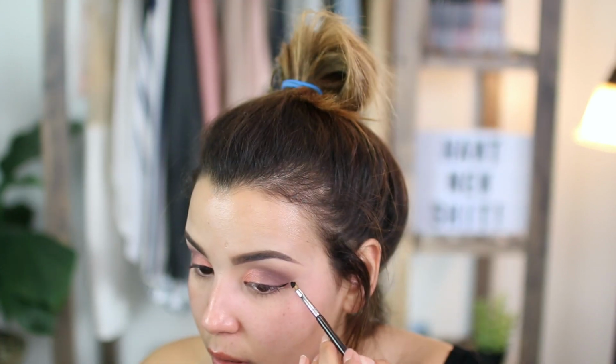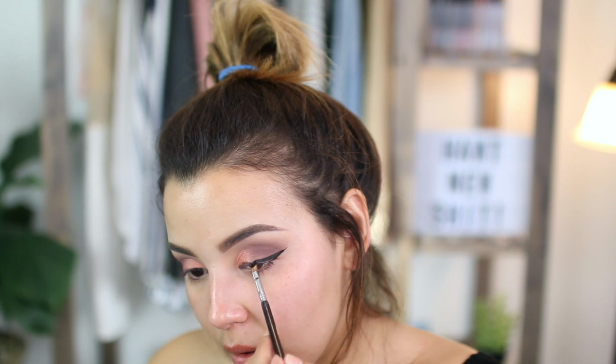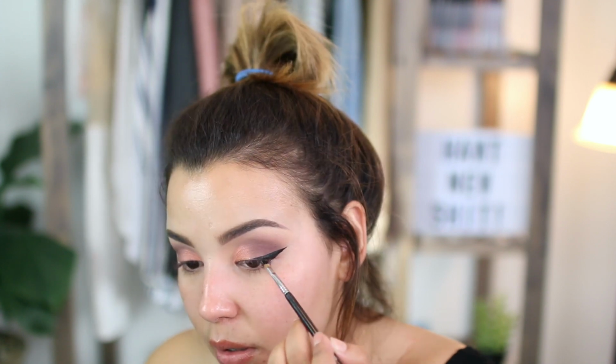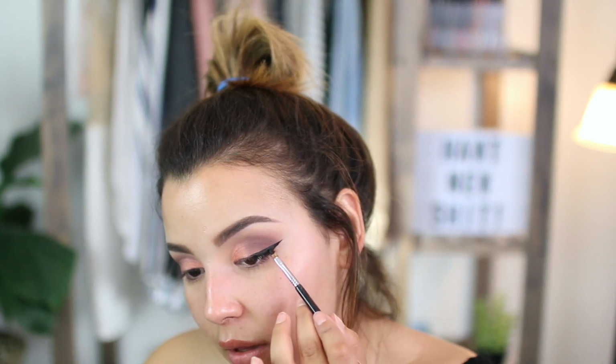This is the BH Studio Pro, and I'm going to take it on a Sigma Inner Corner E46. This is super creamy, this BH liner. Hey BH. And it's hella black. So I know my liner doesn't look complete, but have no fear.